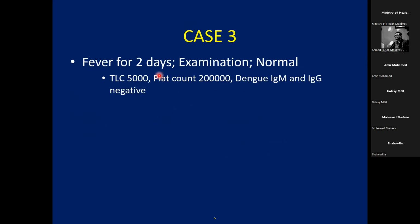The 3rd case saw this result and was told it's not dengue because IgM-IgE is negative and TLC is only low, but the blood count is normal. Please, this is very important: the first thing that goes down is TLC, not the platelet. It is very, very important to know that this patient can still have dengue.